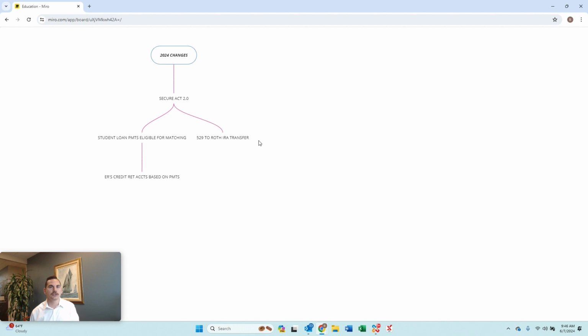The second major Secure Act 2.0 change that's being implemented this year, and one of the biggies, is the ability to move money from the 529 plan to a Roth IRA via a transfer. There are a ton of different conditions with this ability to move the money, so it's very important to be mindful of all the criteria one must meet. And the first condition is that it must go into the beneficiary's Roth IRA, not the owner. So not the owner of the 529 plan, but the beneficiary of the 529 plan could move money from their 529 to a Roth IRA in the beneficiary's name.